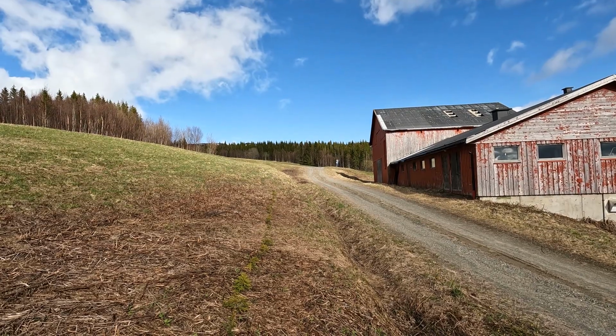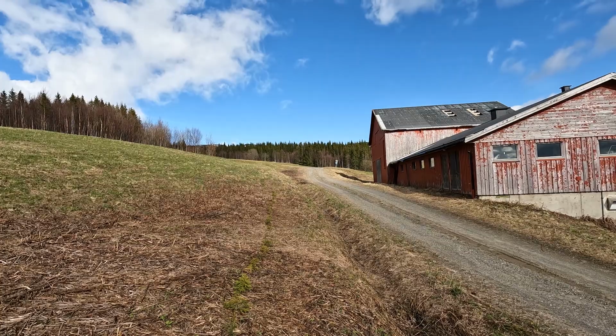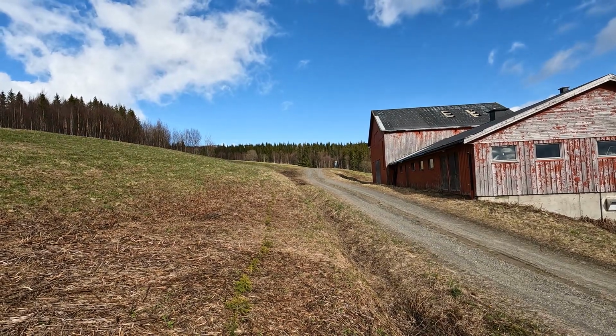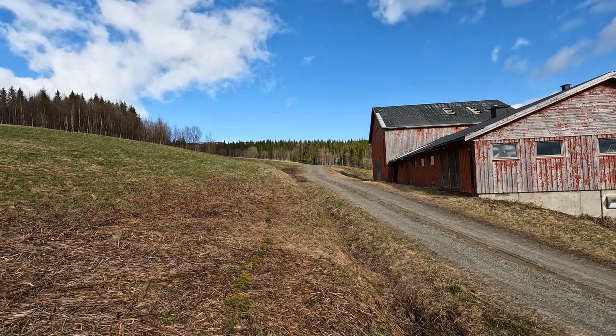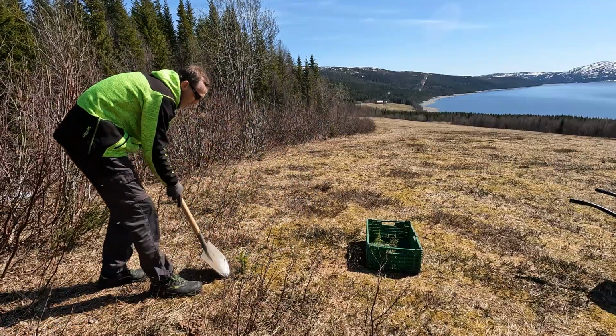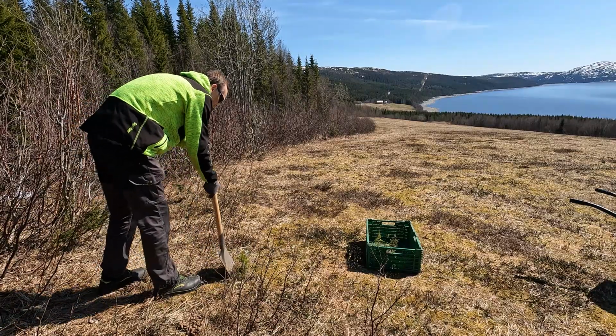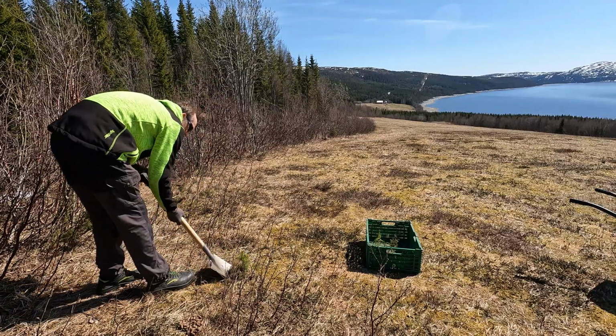Last winter, we experienced a lot of snow blowing across the road, so we want to protect the road with a row of spruce trees. There are plenty of small spruce trees on the property that we'll collect from the forest and plant along the road. We'll probably need a couple hundred of them.